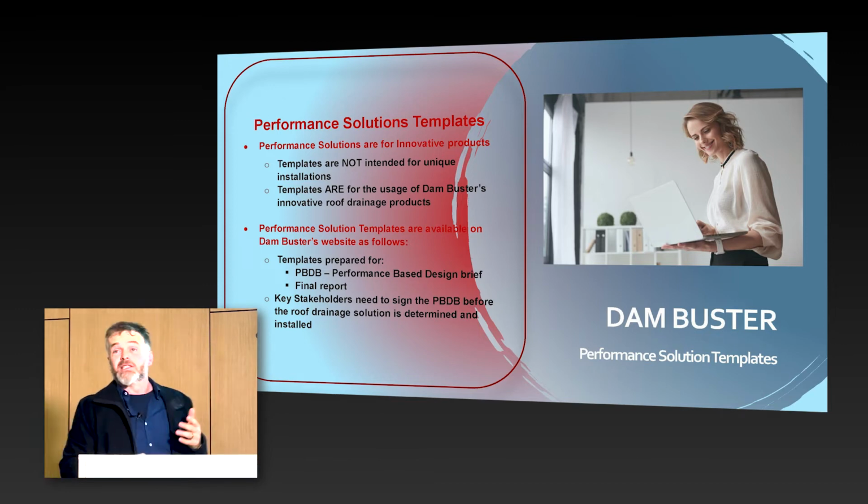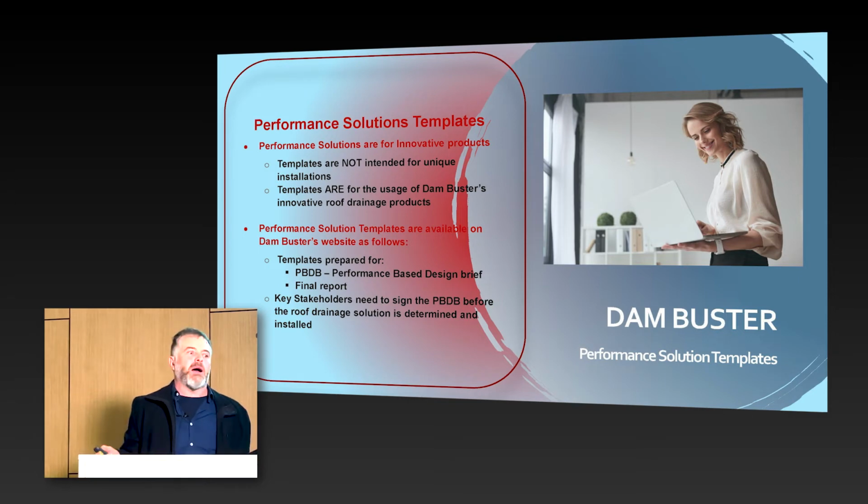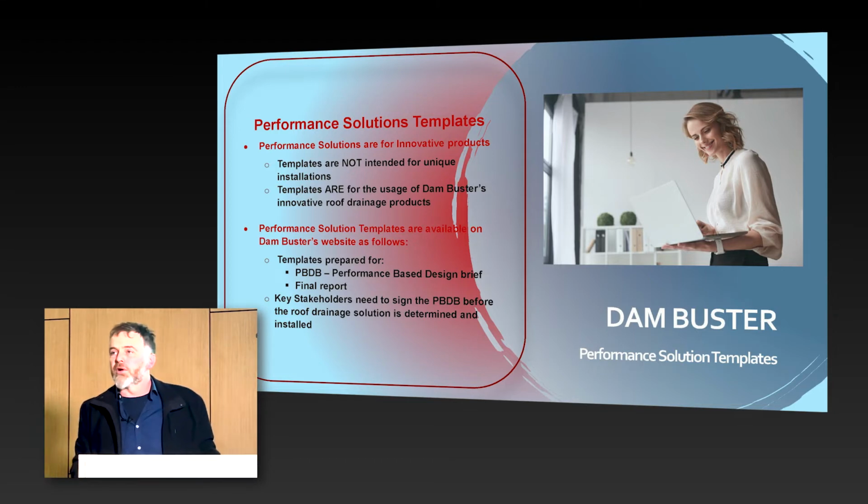And once again, these are free on our website. Up until only a few months ago, we were thinking we would sell these, all sorts of stuff. In the end, it just became easier to make them available with our products and to say, right, we just want people to use the products and move forward this way.